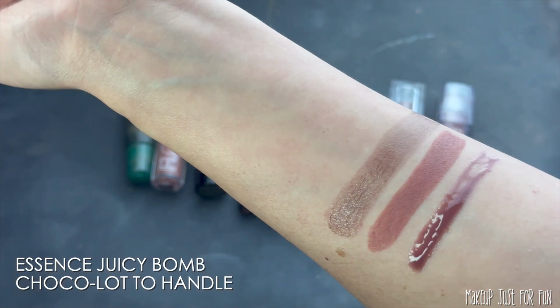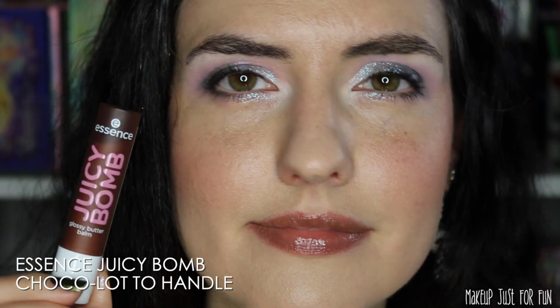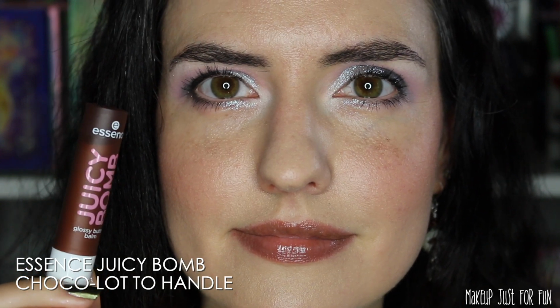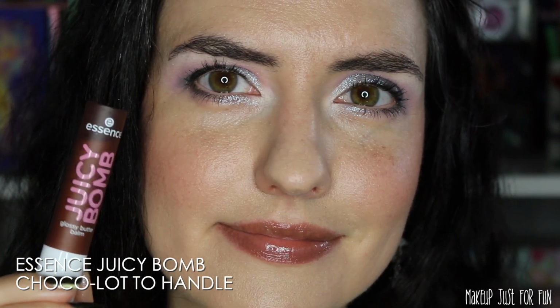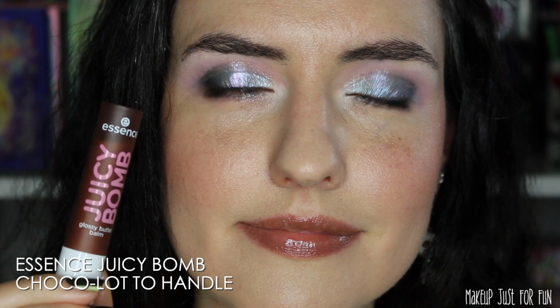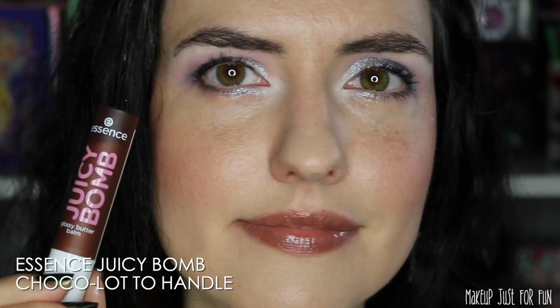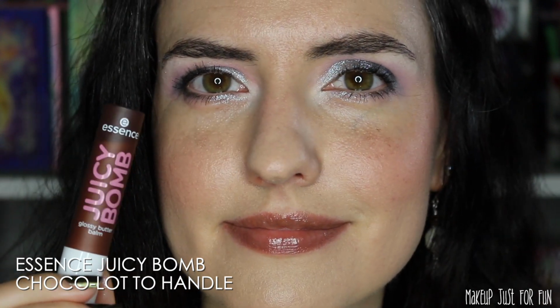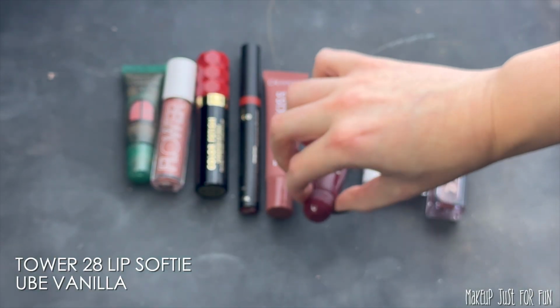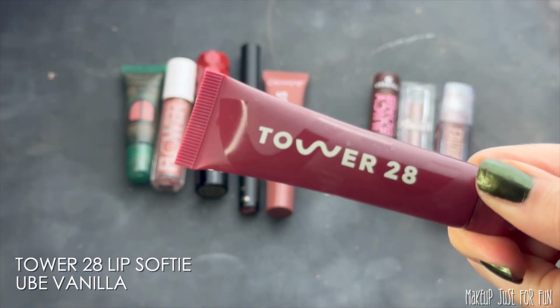This one's actually very, very brown compared to Cocoa Whirl, which looks frankly pink in comparison. But this really surprised me. This is a surprise even to me that this ranked so highly, but honestly, I love the different scents. All the colors look good. I really grew a soft spot for this Juicy Balm formula. In sixth place, I have this Tower 28 Lip Softy.